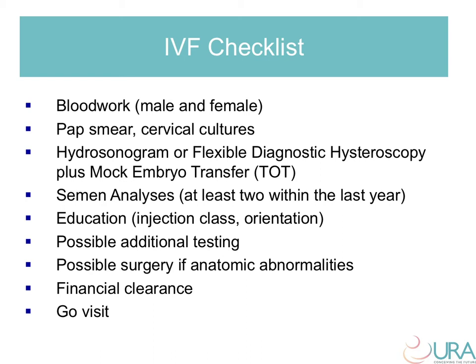If using partner sperm for IVF, the male partner must have undergone 2 semen analyses within the past year, so we know how best to inseminate the eggs on the day of the retrieval. Education is a critical component of a successful IVF cycle. Every patient undergoing IVF must watch online videos to learn about the fertility drugs and how to properly inject them.